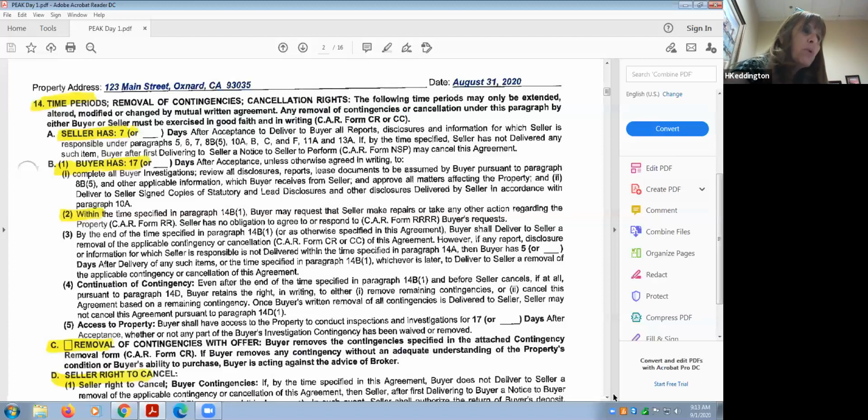Number 2, within the time period specified, buyer may request repairs. Now, just so you understand, buyer can request anything they want, but again, a home is sold as is. Buyers do make requests, and you're going to have requests. But it's not a fix-it list for the seller to redo the entire home.